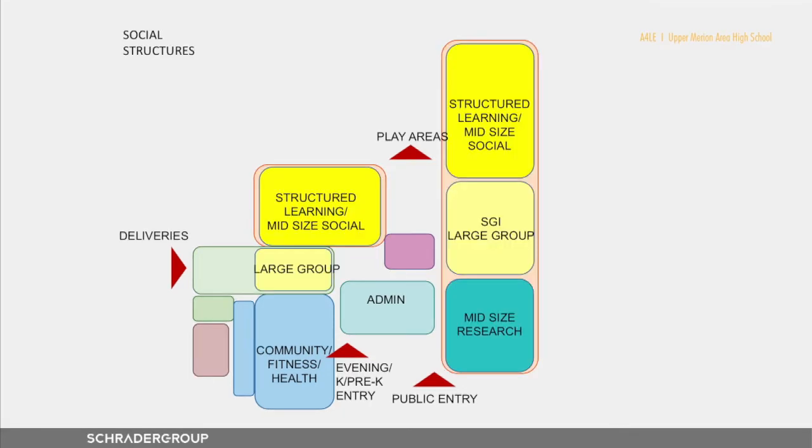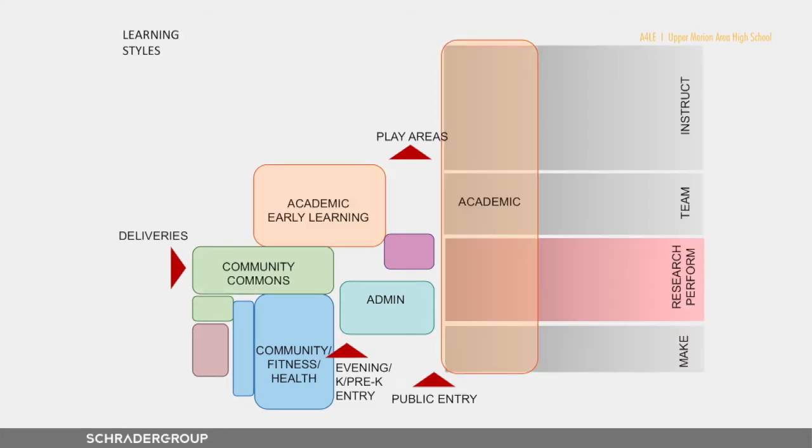Clearly, social structures are important at the elementary level, more so at the high school level where students really are on their own sociological structure, and you need to set up a facility that accepts and works with all of those needs of a student of that age. And then of course the learning styles. And so at the elementary level you had everything from the early academic learning through those regular instruction all the way to research and perform. And really the high school is the higher level of that research, make, and perform concept as well, and you'll see that shortly.